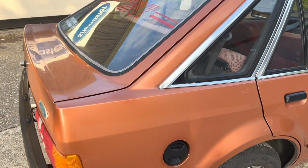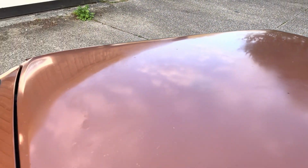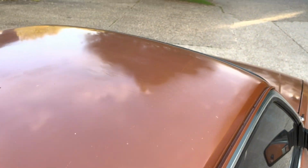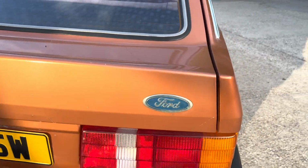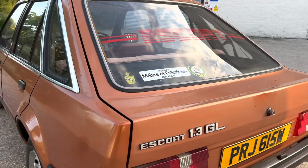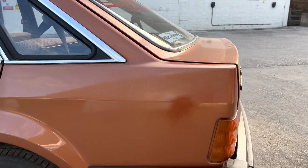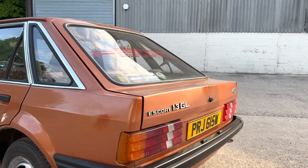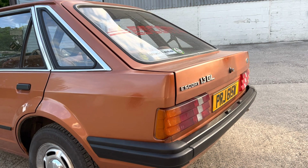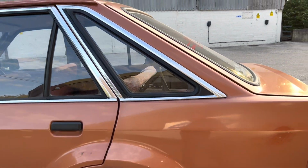This rear wing's in good order. I think the roof will probably benefit from a machine polish, but it's very honest, as is the tailgate. Good sized boot in these cars, and I'm happy to say that the cover is in place, which is nice. The bumper's in particularly good condition. I think I read somewhere in some notes that a new old stock one was sourced. That exhaust looks excellent sticking out the back there.